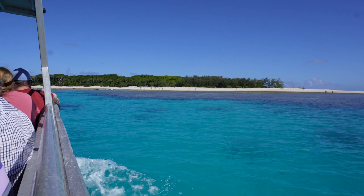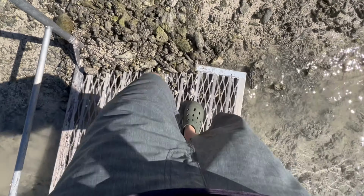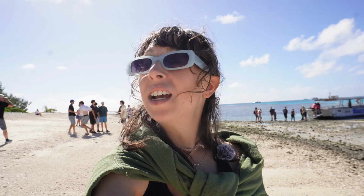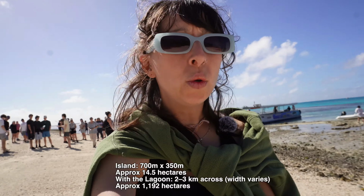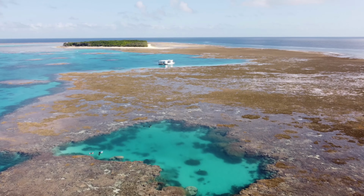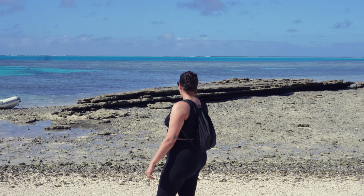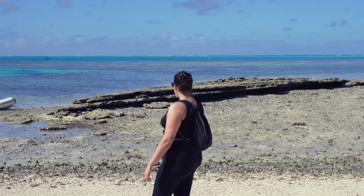We just arrived on Lady Musgrave Island to do a little guided tour. Pretty keen because it's not a big island. I think it's a 2-kilometer wide island, so it is beautiful. It feels pretty stranded, even though we're here on a tour. The water is amazing, and I'm really happy to be on land because I was feeling pretty sick earlier. So let's go for that tour.